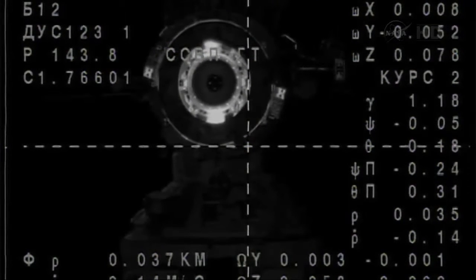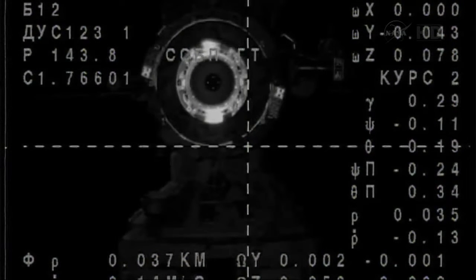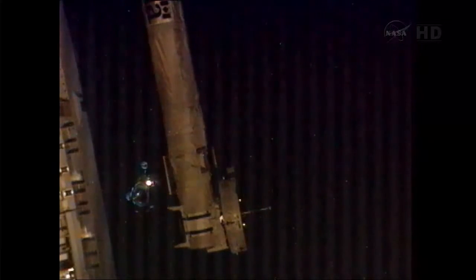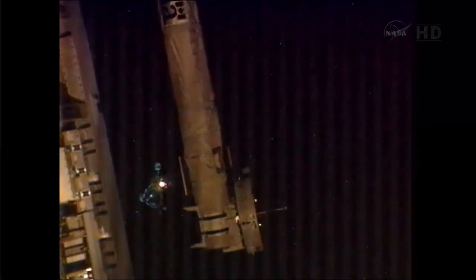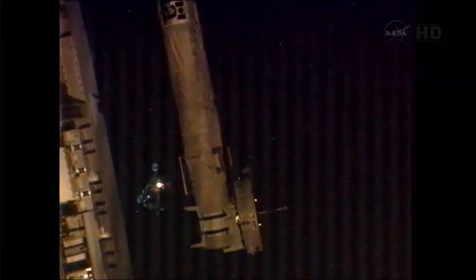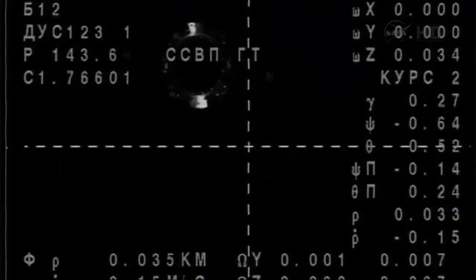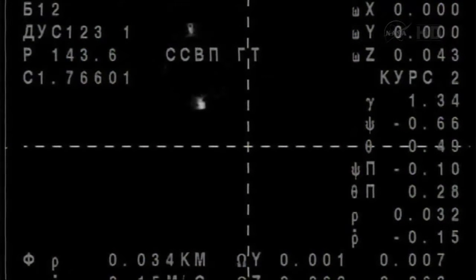Looks beautiful. Less than 40 meters between the International Space Station and the Soyuz 34 as it continues to close in, everything looking good. Both vehicles currently in the dark, high above the South Pacific Ocean, about to head toward the northeast, approaching the western edge of South America. 33 meters, 0.15.